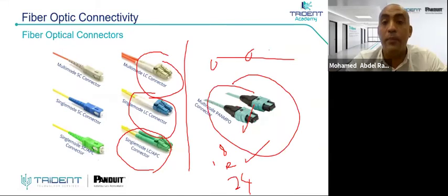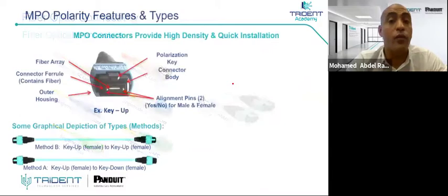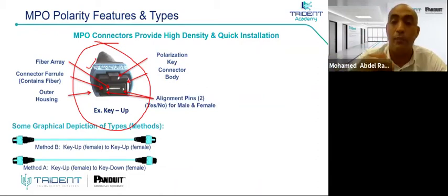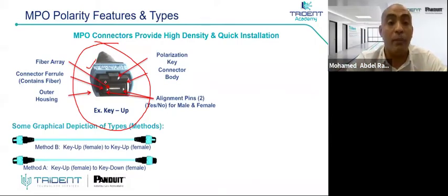So let's talk more about the MPO and its main features: how can I use the MPO for migrations from 10 to 40 or 100 gig, and what are its advantages? First, have a look at the MPO. This is the MPO connector, multi-fiber push-on. This connector is a multi-fiber connector. As you can see, this is the outer housing. You can push the connector inside the adapter, or you can disengage the connector directly. You have the body of the connector.